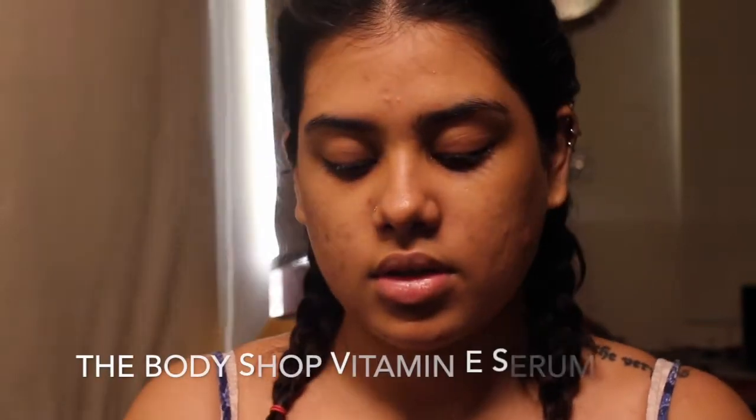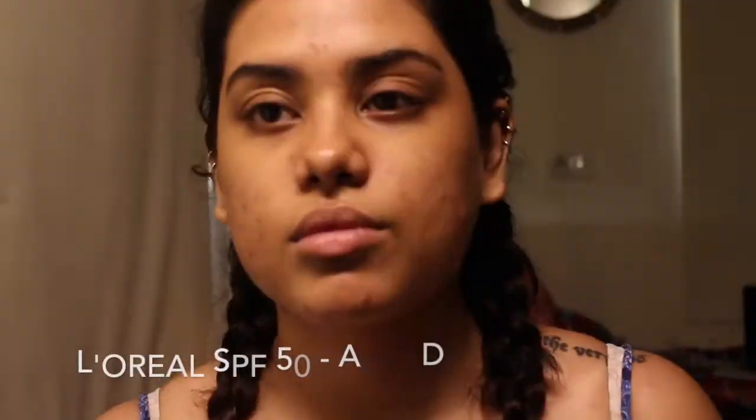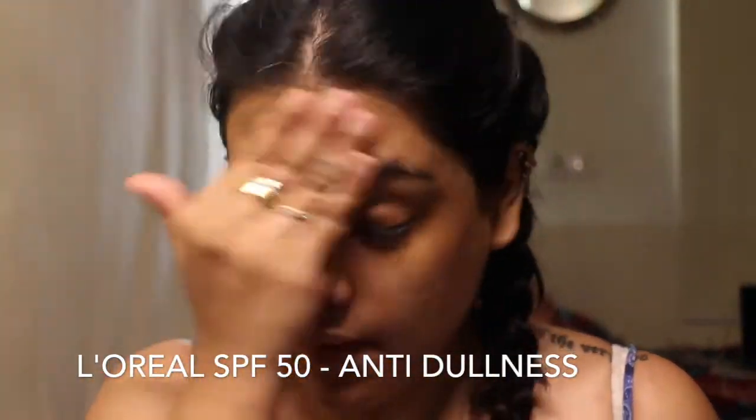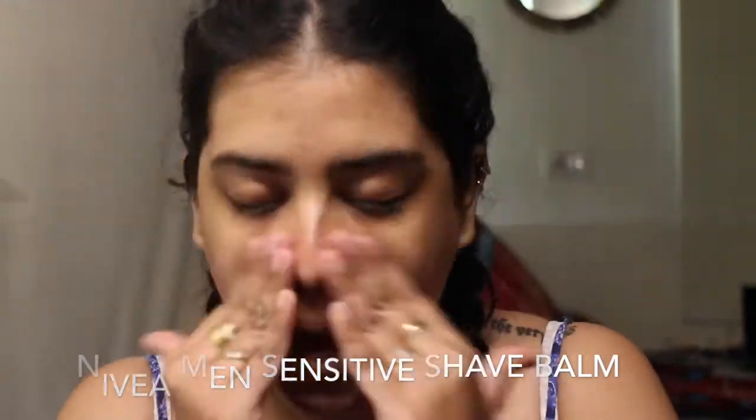So I'm going to get straight into this now and start off with the Body Shop Vitamin E Serum as my moisturizer, followed by the L'Oreal SPF 50 because it's daytime and you need to wear SPF every single day. And then I'm going to be using the Nivea Shave Balm as my primer. Now I normally don't have a problem with products lasting on my face, but they do fade through the day. When I use this, it doesn't.